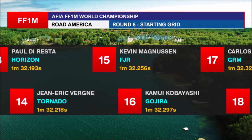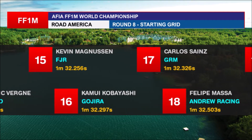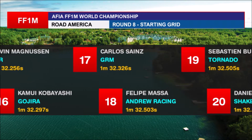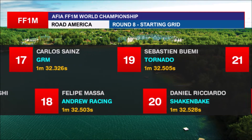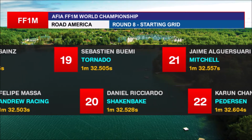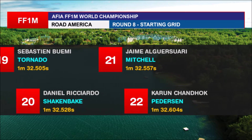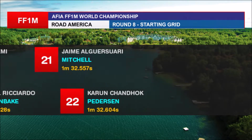Kobayashi down in 16th. Kevin as well down in 15th. Not quite as strong as qualifying for him this time round, but he out-qualified Button last time out in Mexico. It's odd that he's so far down the grid now, but I suppose there's a really small field spread this season, isn't there? So it's a much closer field than last season. Daniel Ricciardo down in 20th, and the back row filled by Alguersuari and Chandhok.